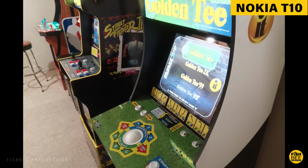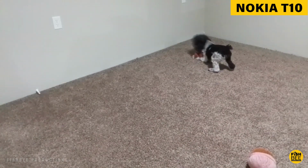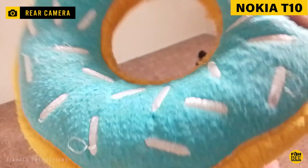So hopefully this video gave you a closer look at these two more affordable tablets from Nokia and Samsung. I may have a couple more comparisons to do for 8-inch tablets if you're interested, so you'll definitely want to look out for those upcoming videos.